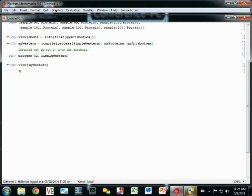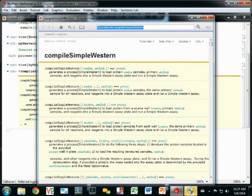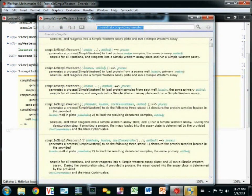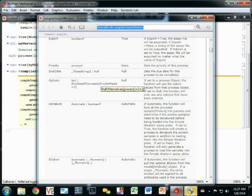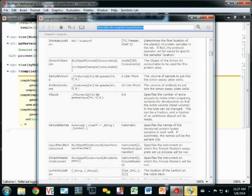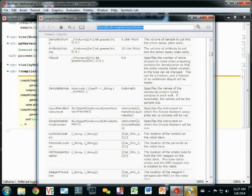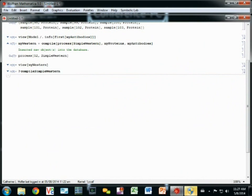If I had wanted to change something, and not use the default and optimal settings, I can very easily do that. I can look up what things I can change by looking at the help file in our documentation system. This will tell me exactly the kind of inputs that I need to put into the compile to generate the process, and it gives me a list of all the things that I have control over, all of the things that I can change. I can change the dilution of the antibodies that are loaded into the plate, I can change the volume of the sample that's loaded into the plate, and I can change all sorts of incubation times and everything.